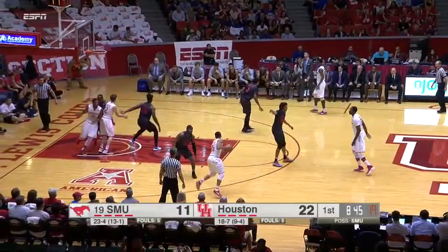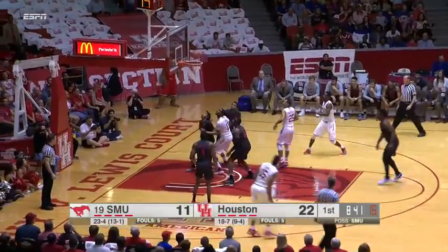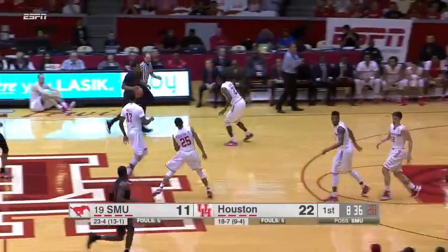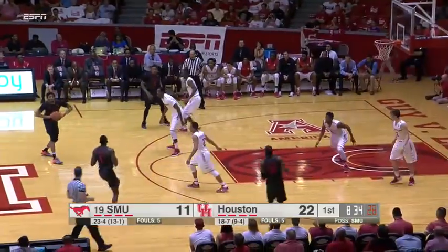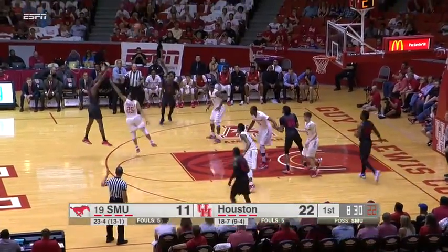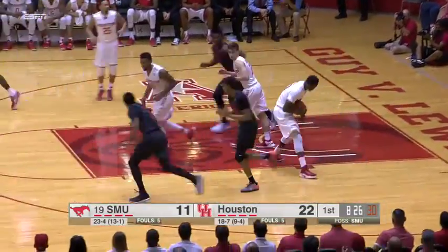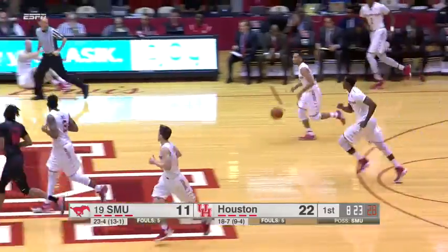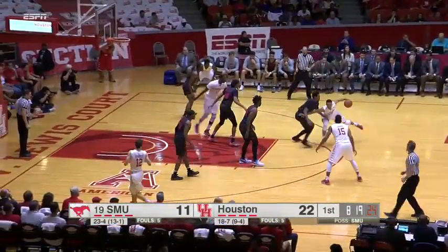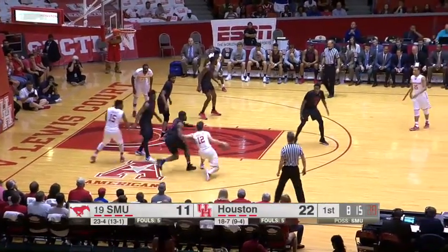So an 11-point lead for the Cougars. I'm sure SMU fans, as Devin Davis shoots, are thinking, yeah, we were down by 15 to Tulane Wednesday night, so we're okay. Well, that was in the famed hallowed Moody Coliseum, so this is a different cat. And with all due respect to Tulane, they're playing much better, but Houston is playing just a notch below Cincinnati and SMU over the last few weeks, and maybe just as good.